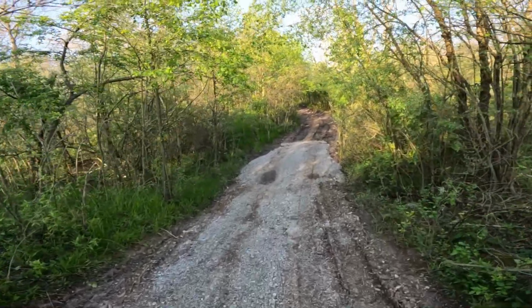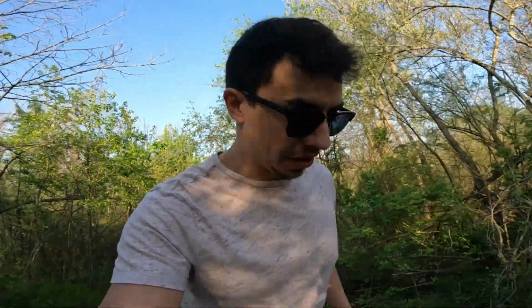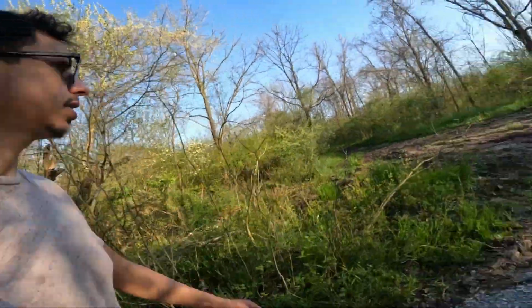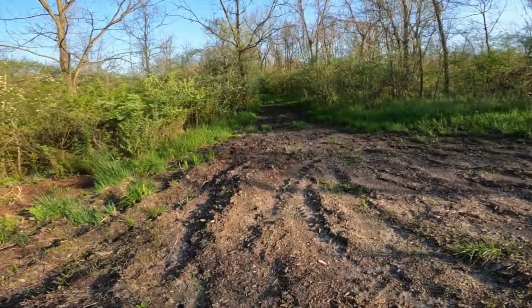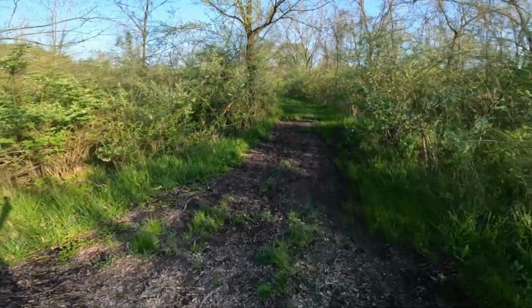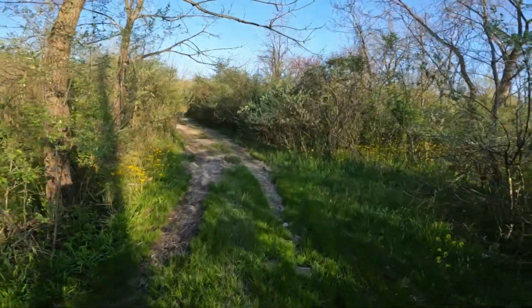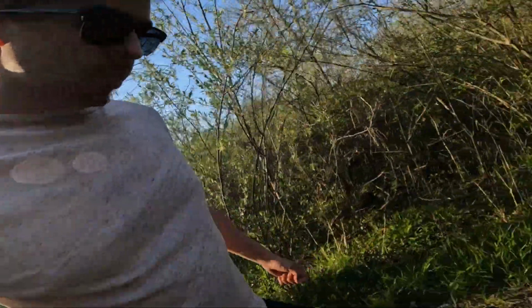Alright, that looks really muddy. I'm not wearing the right footwear for that. Try the other fork. This kind of looks muddy too. Where could this lead? Ooh, deer tracks.